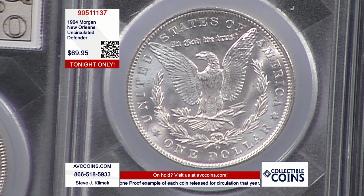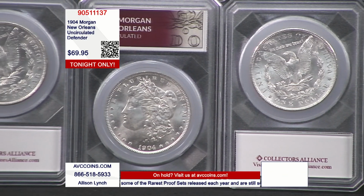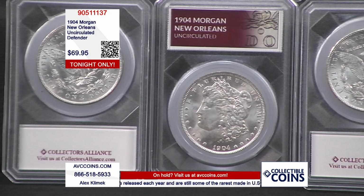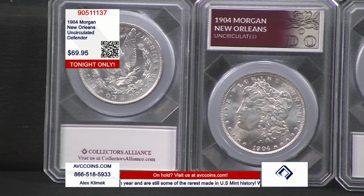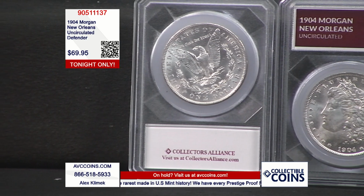It was made for 27 consecutive years, 1878 through 1904, and then we brought it back in 1921 to clean up part of the Pittman Act. And then the peace dollar took over, and the rest is history. So when I said the last will be first, in 1904 when this ended, it was the last O mint.